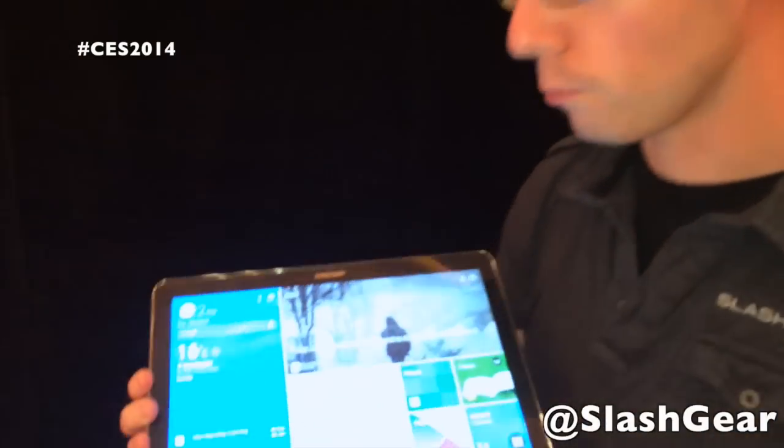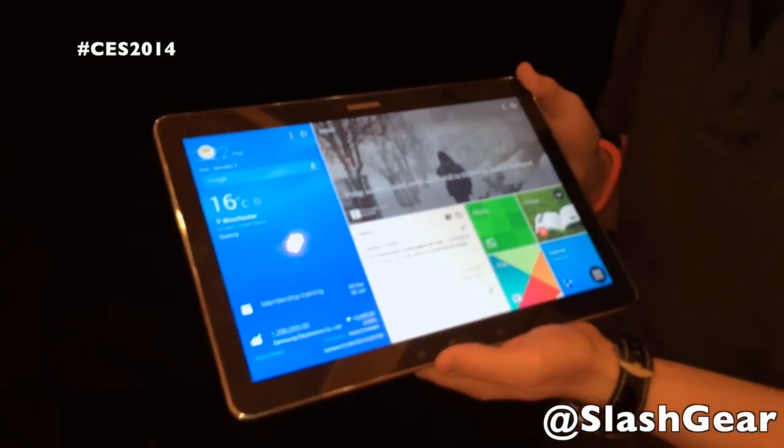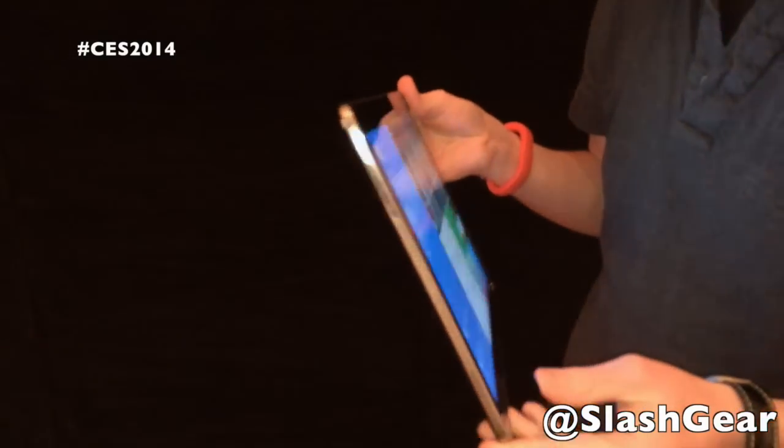Hi, this is Chris Davis, the SlashGear Community Manager, and this is the new Samsung Galaxy NotePRO. It's what Samsung believes professional users or prosumers are looking for in a tablet.